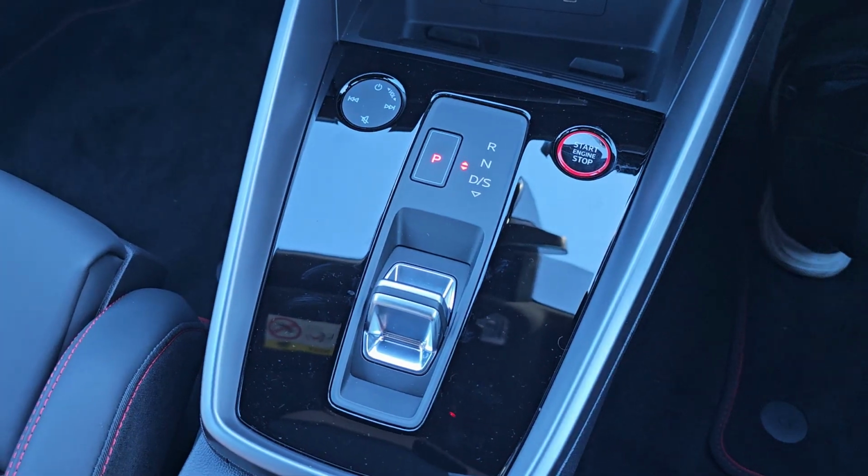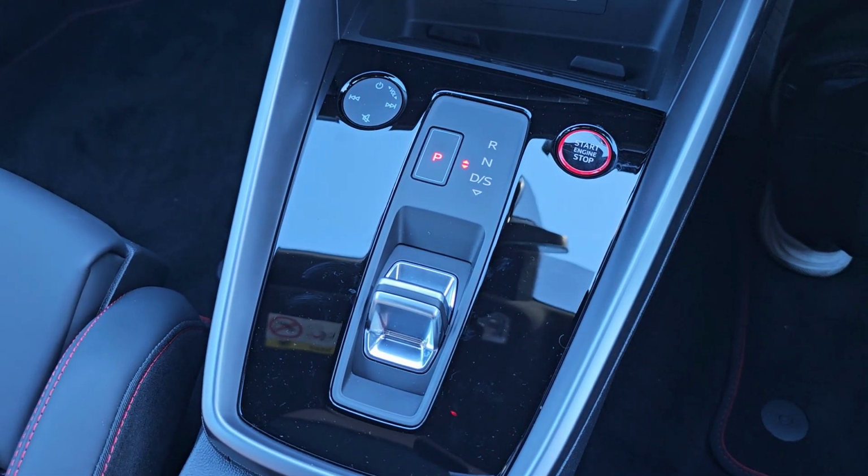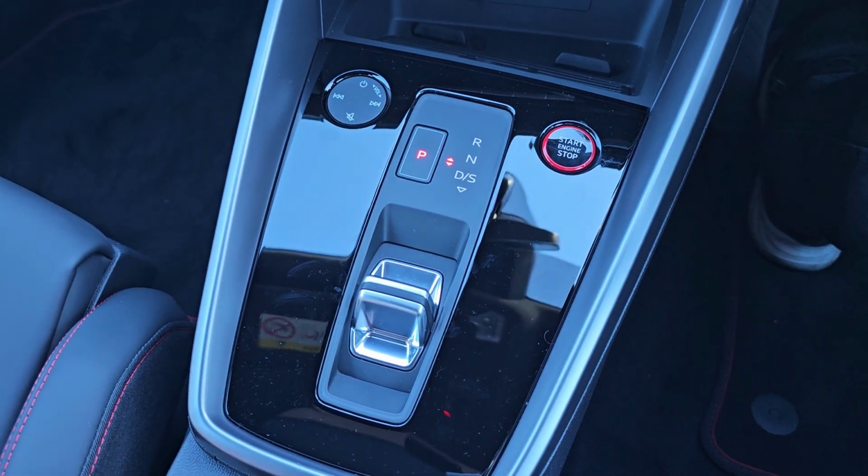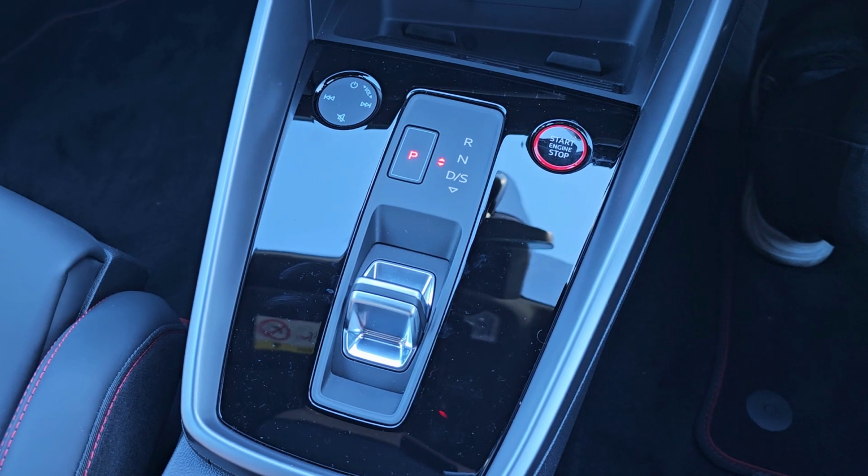And then further back, we've got some audio controls on the left. You've got your engine start stop button on the right, and then you've got your gear selector. P is actually the button there.